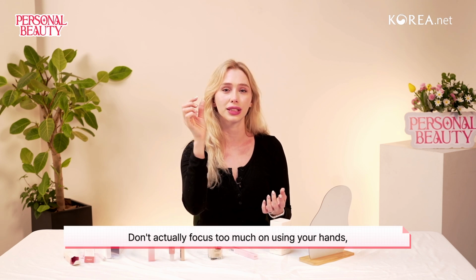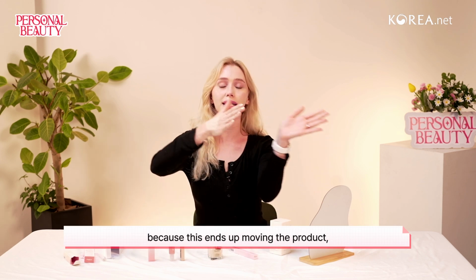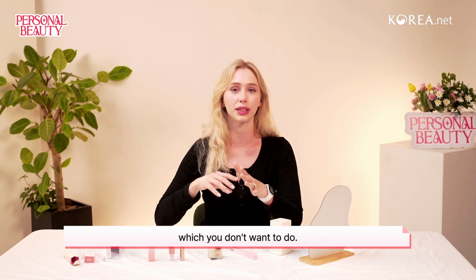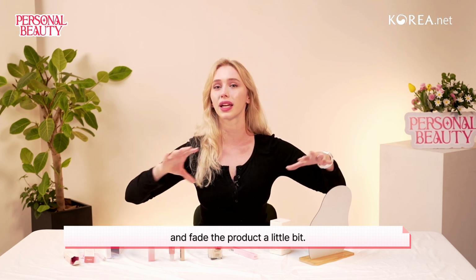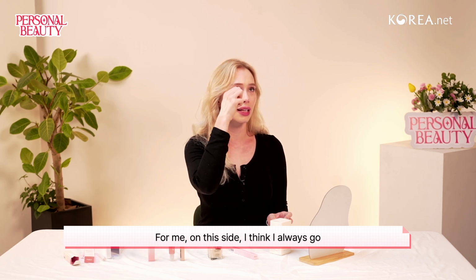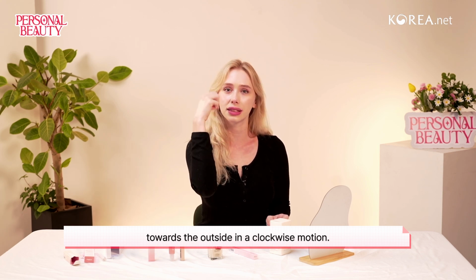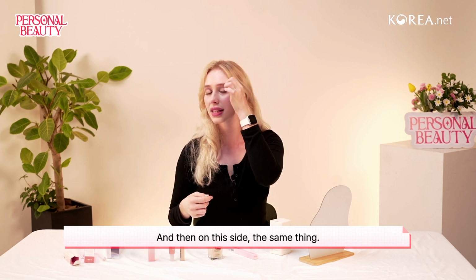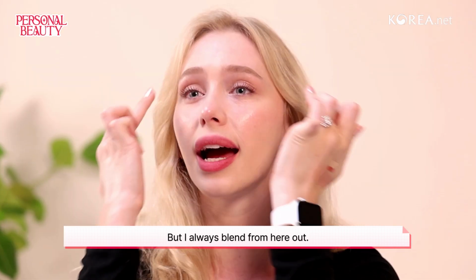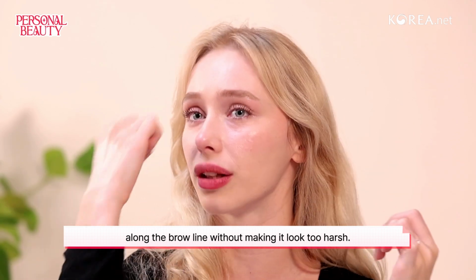Don't actually focus too much on using your hands and really pressing too hard because this ends up moving the product, which you don't want to do. You want to kind of disperse and fade the product a little bit. So go in little circular motions. For me, on this side, I think I always go towards the outside in like a clockwise sort of motion. And then on this side, the same thing, but I always blend from here out. This helps to give that sort of shadow along the brow line without making it look too harsh.